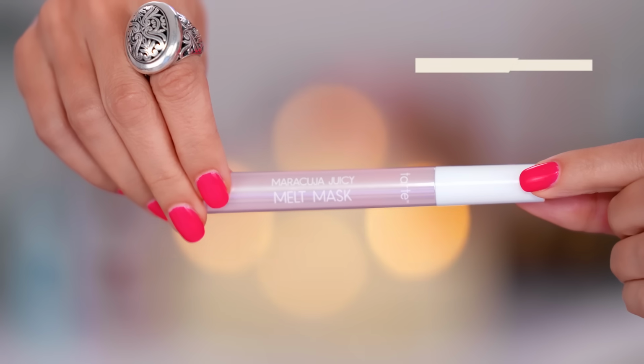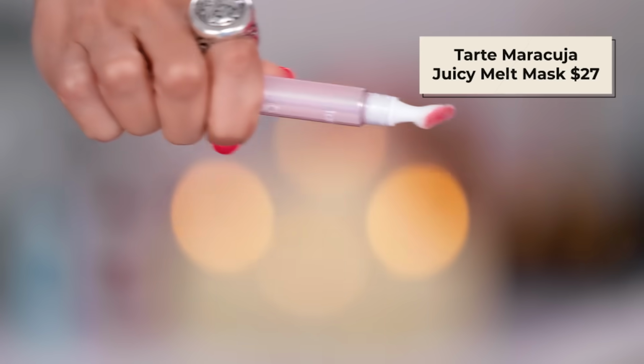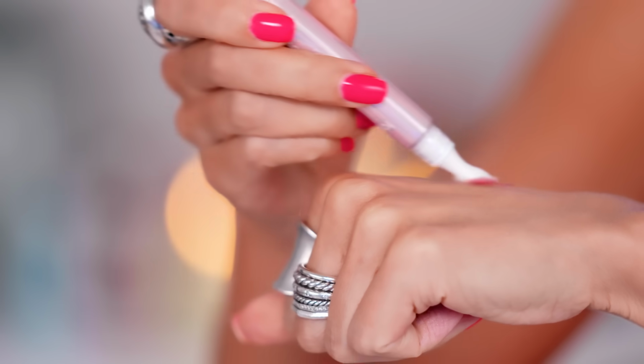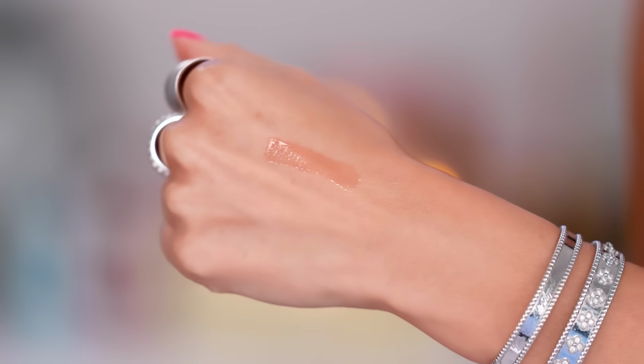I do want to put this on. I'm so curious about this. This is the new Maracuja mask from Tarte. It's a melting mask. It has a really interesting applicator, and I'm just such a sucker. Anytime they launch any new Maracuja anything, I'm the first one to be like, do I need more? No. Am I going to try it? Yes. So this is the applicator.